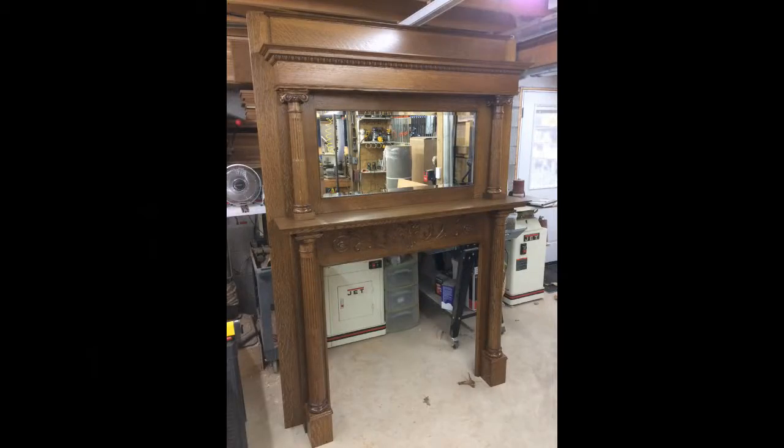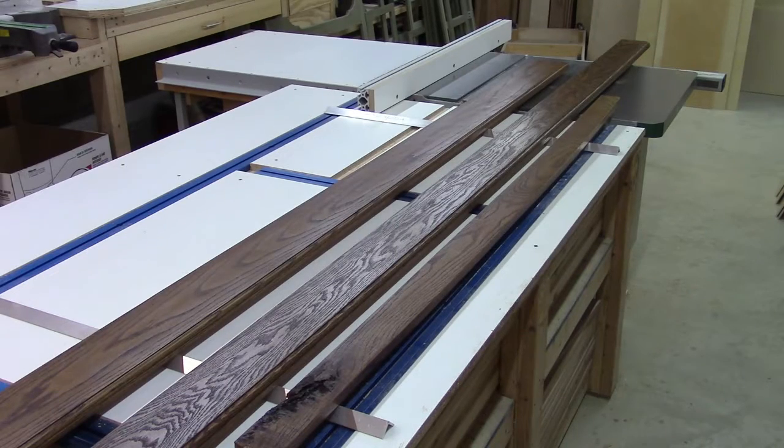Then Saturday around lunchtime I got a phone call from a friend of mine in town here. I refinished her big humongous oak mantle last October, November, and she is having it installed by her contractor, and apparently they had to bring it away from the wall, and they needed a couple of extra oak pieces that were stained and finished to match to fill in the gap.